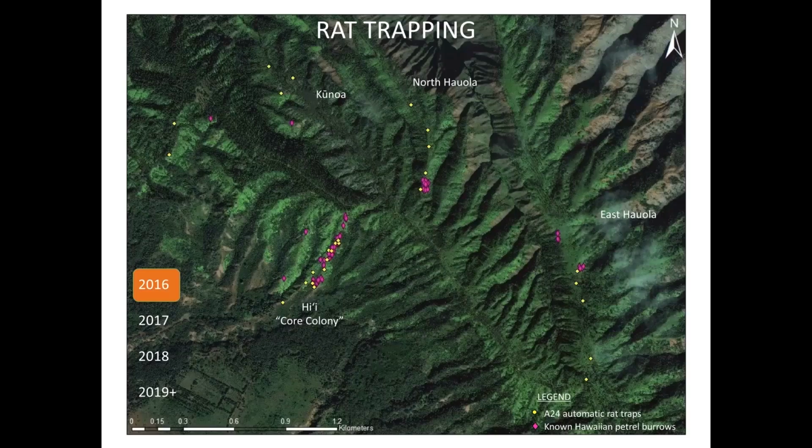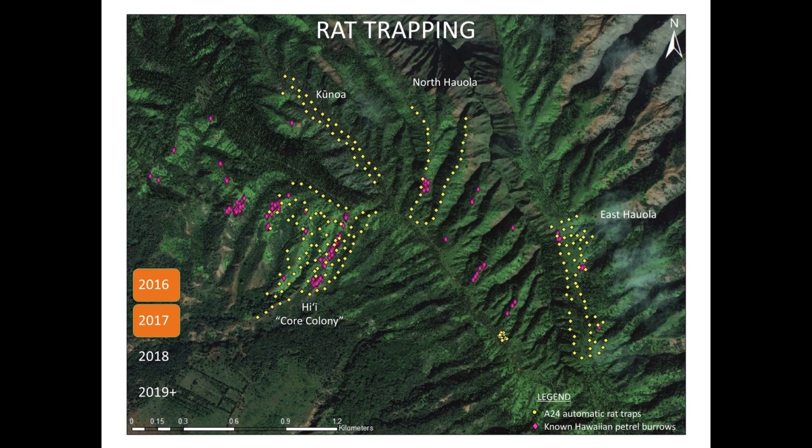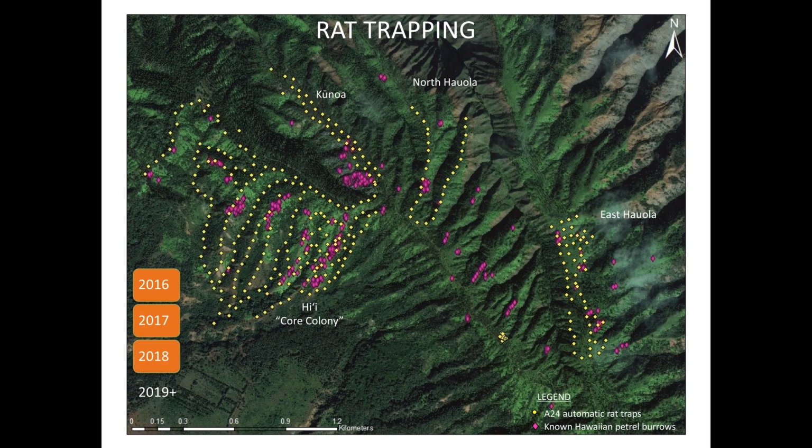So looking at the same thing for rats, this is going to look a little bit different because the rats have a much smaller home range, so you've got to trap a lot more densely. So that was 2016, in 2017 we did a pretty big expansion, in 2018 we expanded even more, and in 2019 all of those blue were added this spring. We are still looking at the rat data because we're again using rat activity at the petrel burrows to assess the effect on the rat population.